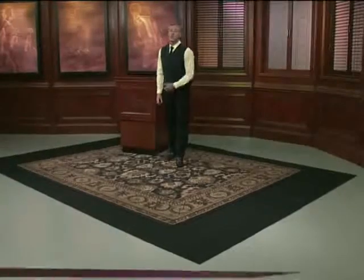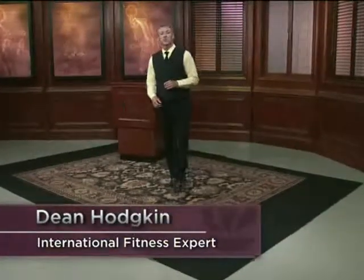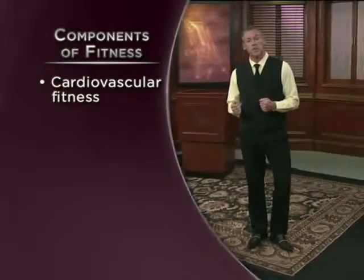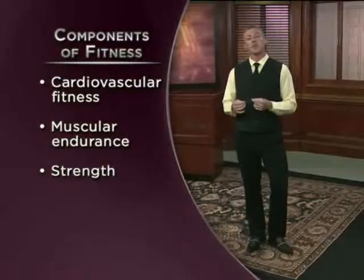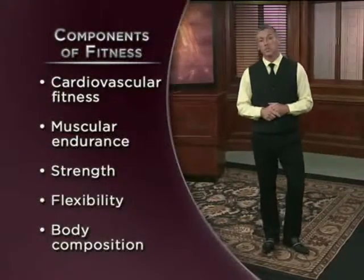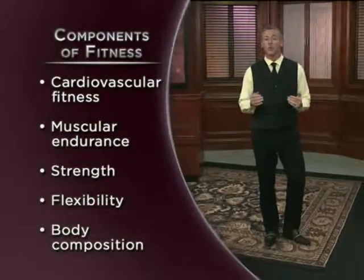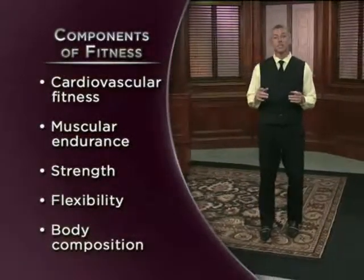You may remember the first lecture in this series enabled us to define what fitness actually means by introducing the health-related components of fitness, namely cardiovascular fitness, muscular endurance, strength, flexibility and body composition. Individually and together, these components affect our health, our quality of life and indeed our longevity.